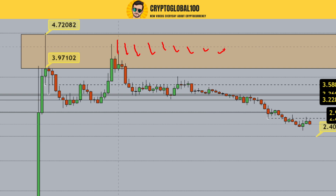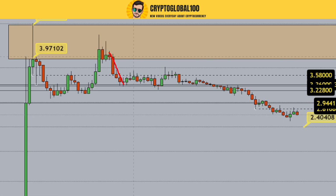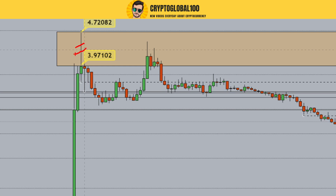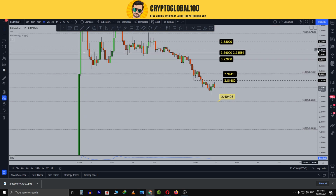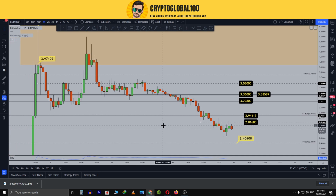They are waiting, and afterwards we saw strong momentum toward the downside. First of all, 3 bullish candles, then on the third candle we saw selling pressure. Afterwards the huge sell-off started. You can see a huge sell-off towards the downside. I will just broaden the chart.